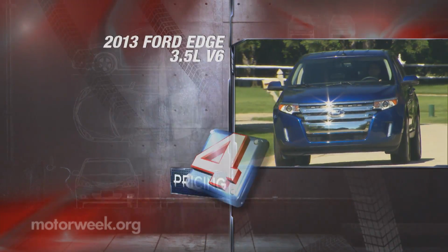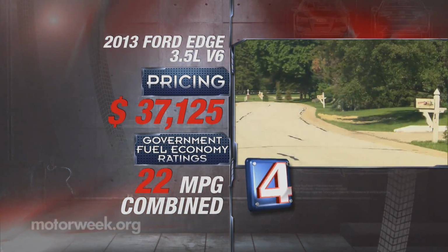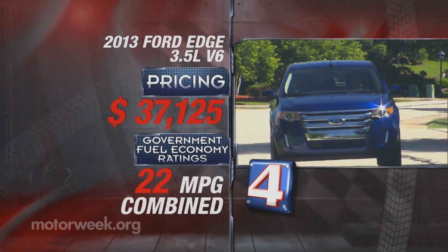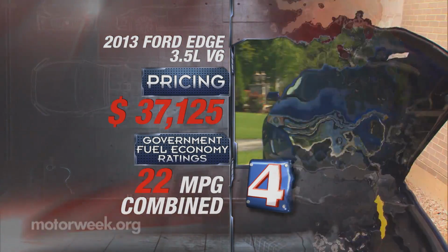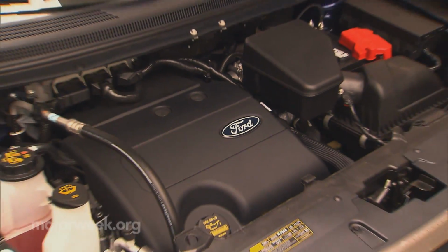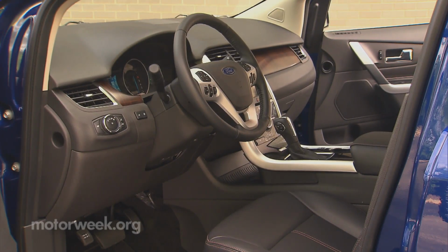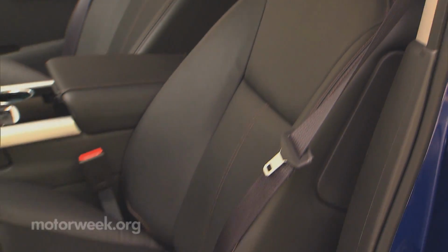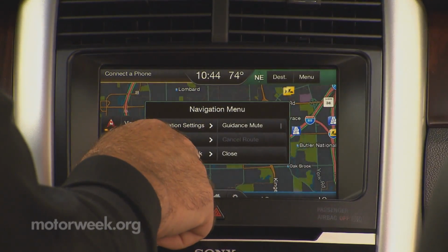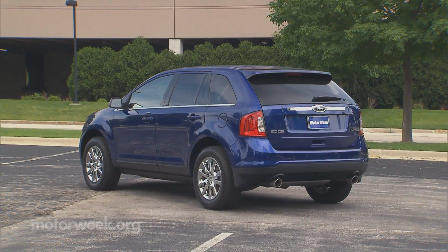Despite having the oldest basic design in the group, the Ford Edge held up well enough for 4th place. Its solid, well-equipped nature was backed up by a just under the ceiling $37,125 price. That buys a 285 horsepower 3.5-liter V6 with 22 mpg combined economy, all-wheel drive, heated leather seats, blind spot monitoring, as well as Ford's controversial My Ford Touch infotainment system. Still, its age showed with no keyless access or power liftgate.